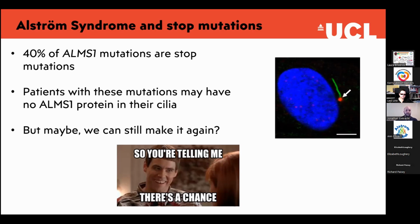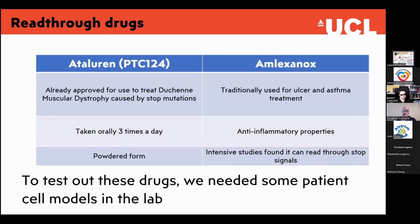However, as I mentioned before, patients that have this premature stop signal may have little to no ALMS1 protein, so they lose this red dot in their cells. But the potential of certain drugs means that we have a chance of being able to treat these patients and helping them remake the ALMS1 protein and allow the cilia to function again.